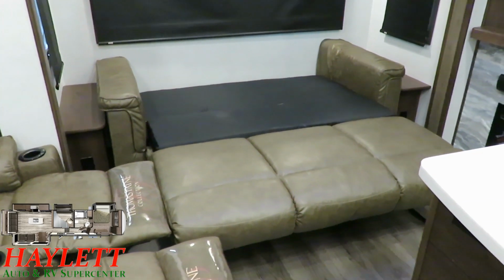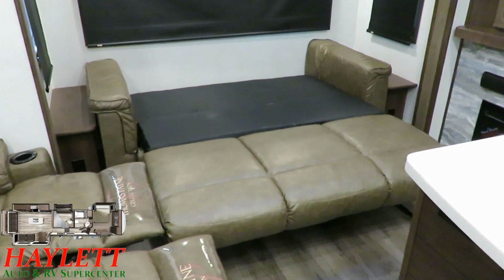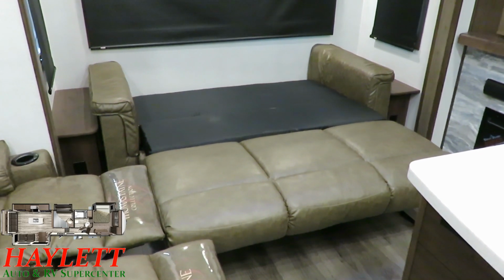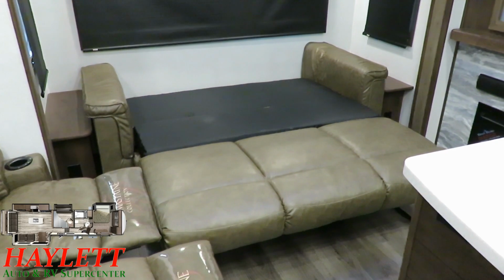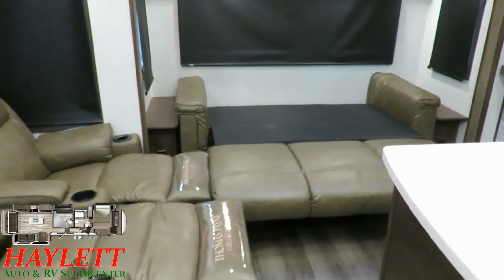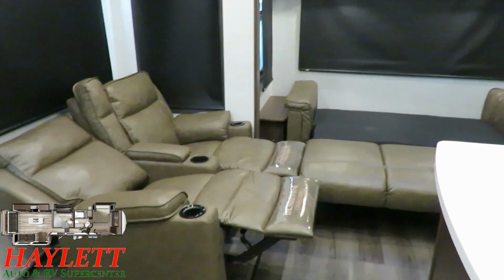But it's CPAP friendly or phone charger friendly, whatnot. But remember the wider body of this RV. That allowed them to put a bigger sofa in here and still maintain normal size side stands on both sides of this. But here's what's kind of cool. That extra big body and deeper slide allows for a couple more things.